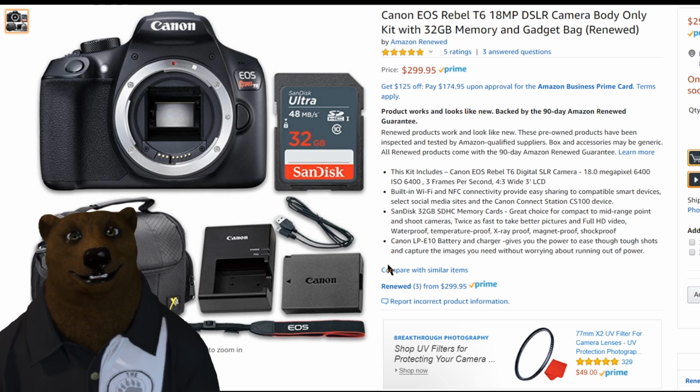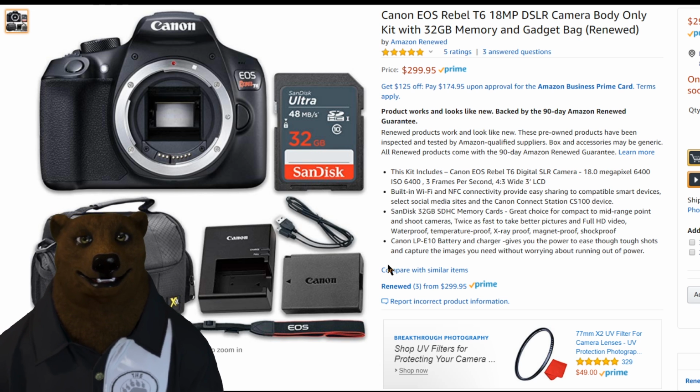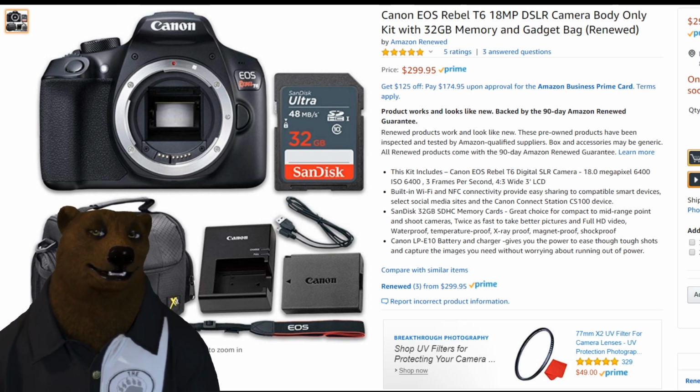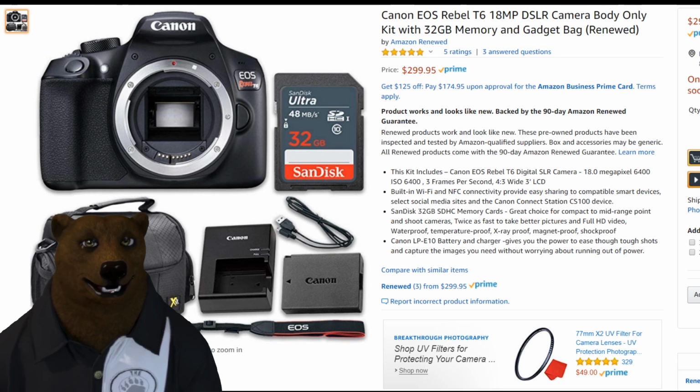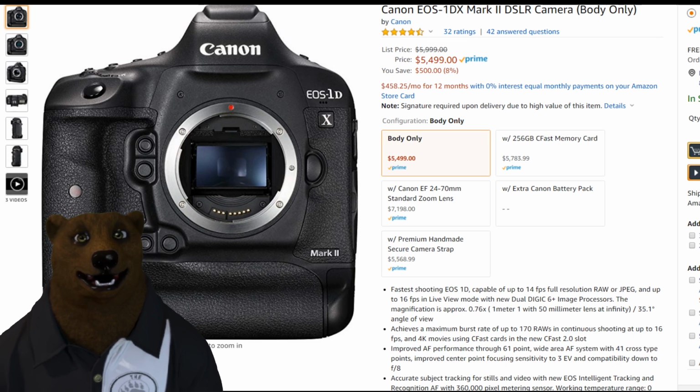An easy way to look at that here is we got a Canon EOS Rebel T6. This is your basic entry level DSLR, that's digital single lens reflex. This comes in at body-only kit. You get a memory card and a bag and a charger and all that for $300. In days past, if you wanted to go to the pro level, you were going to spend a lot more money. And these days, that pro level is way up there.